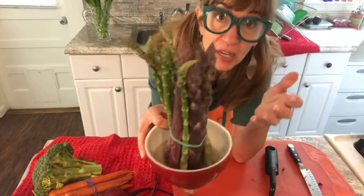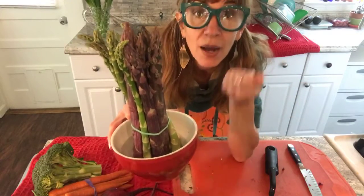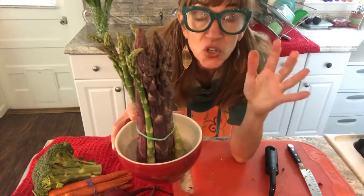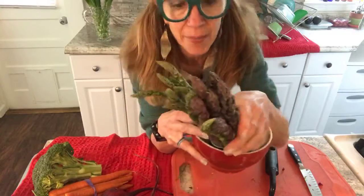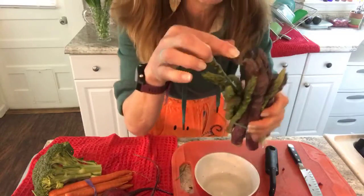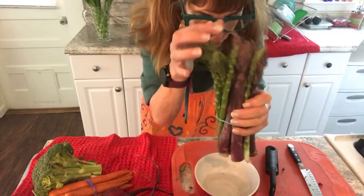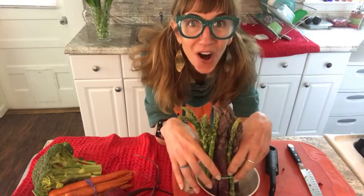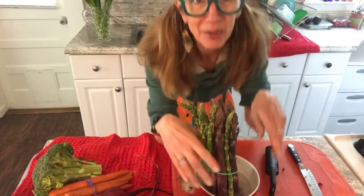Because these things, if you think about it, vegetables, these stalks, they are meant to draw water up from the soil. So if we cut them, we've destroyed their ability to do so, which is why sometimes these asparagus tips get all dry like that. That's because we've destroyed their ability to drink. So it's kind of like putting a straw in a cup and then going, slurping it up. This is how I store my asparagus.